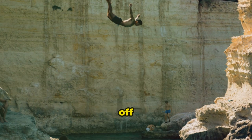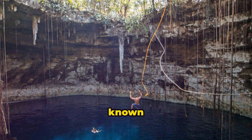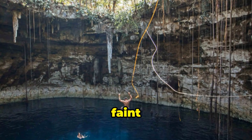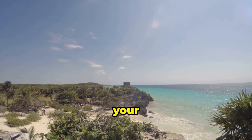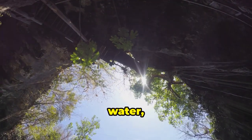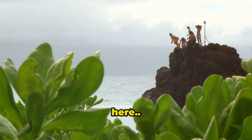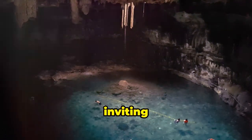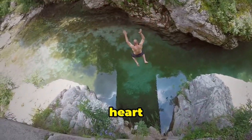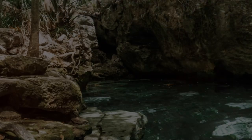First up, we're kicking things off with a bang. Or should I say a splash? Calavera Cenote, also known as the Skull Sinkhole, is not for the faint of heart. But if you love a good adrenaline rush with Instagram-worthy scenery, this is your jam. Peep this crystal clear water, sunlight filtering through the jungle canopy. The three openings to this cenote do kinda look like a skull. Now the real reason we're here, the jump, 13 feet, straight down into the cool, inviting water. It's enough to make your heart skip a beat, but trust me, it's worth it. Once you're in, it's like entering another world.